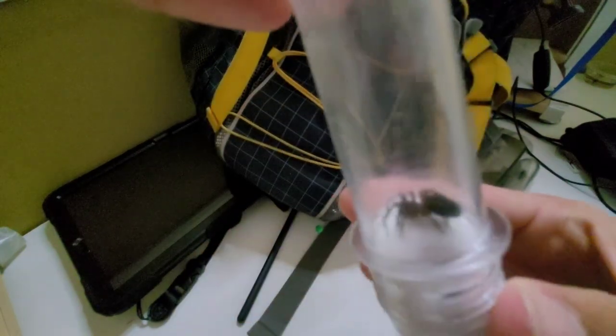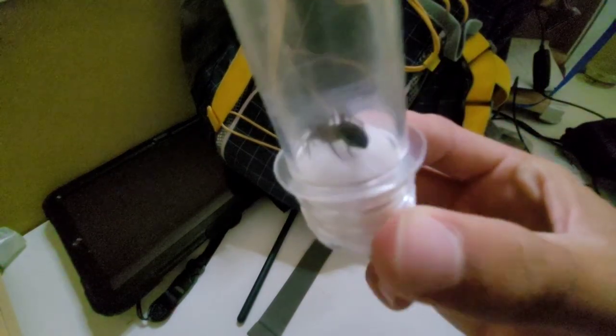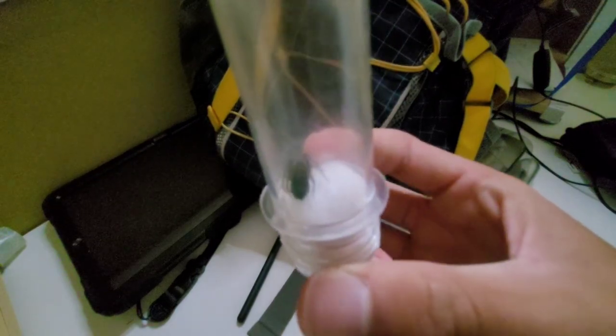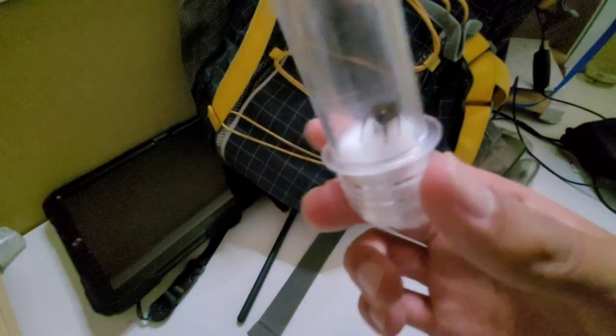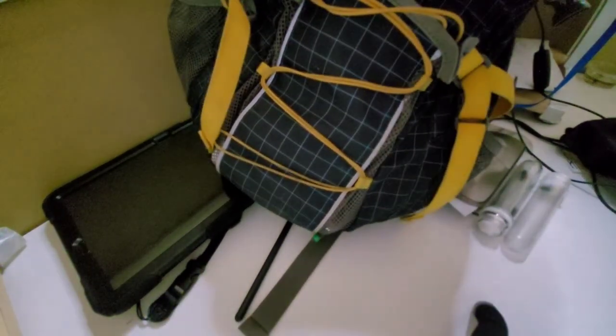And this, I'm still not sure what this spider is. I thought it was some type of house spider, but I'm not really sure. Any spider experts, get a good look at this while you still can. And yeah, that's pretty much all we got. Is there anything else? No, I don't think so.